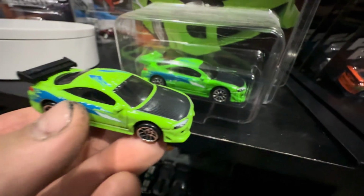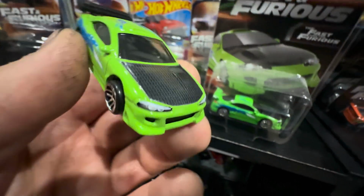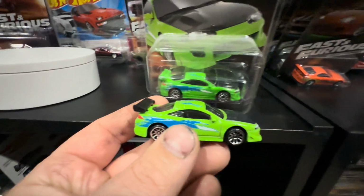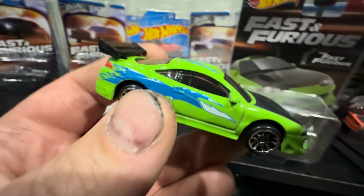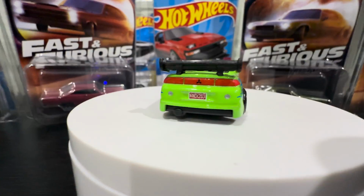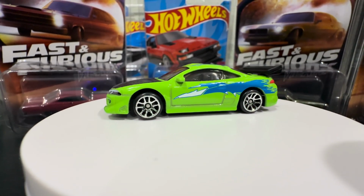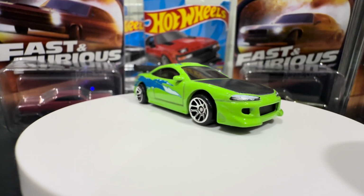The green is actually a little bit different as well. I do believe that this green is a little more accurate to the movie. This one's a little bit darker. So it is kind of the same car, but just a little bit different. And they've updated the paint schemes. So let's go ahead and put this thing on the turntable and get a good look at it. That thing looks great. One of my favorite cars ever, to be honest.